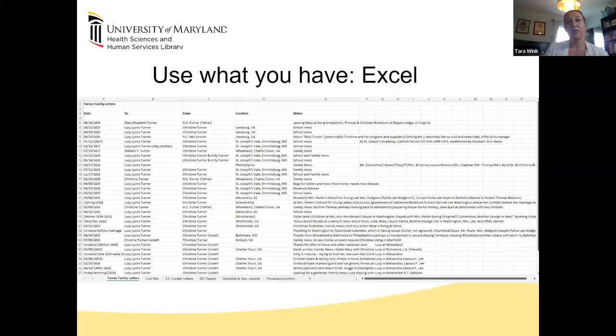I also use Excel pretty extensively. This is a long list of the different letters that are in the collection, with the date, who it's from, and the location. The notes are really for me. So when I'm writing the biographical history, I can take these notes and describe what's in the collection for the scope and content note, as well as the biographical history.